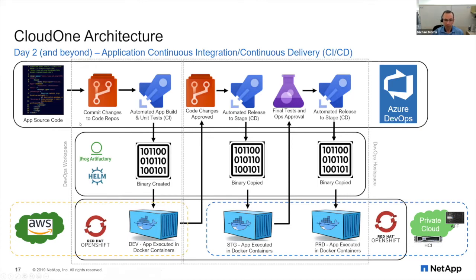This build process from code commit all the way to the application starting to run in non-production in the workspace takes about 5 minutes. It's a very rapid way for developers to submit changes to their application and then very rapidly see those changes to the application running in non-production in the workspace.